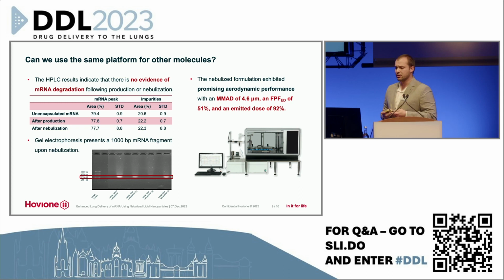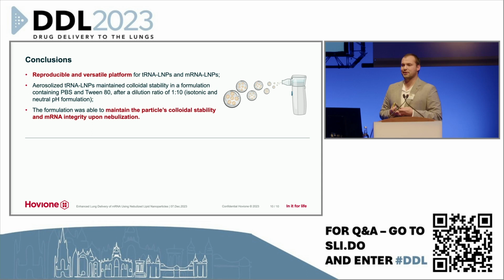So in conclusion, in this work, we ended up with a reproducible platform for producing lipid nanoparticles encapsulating mRNA and tRNA. And when these formulations were placed in the buffered medium containing PBS and 380, at a dilution rate of 1 to 10, we were able to nebulize them while maintaining the colloidal stability of the particles. Additionally, the mRNA formulation was able to maintain the mRNA integrity.